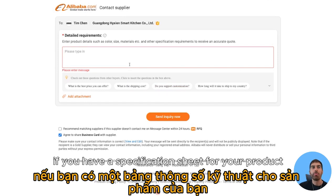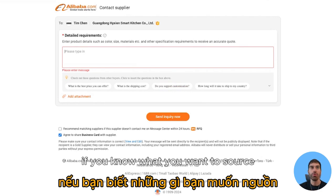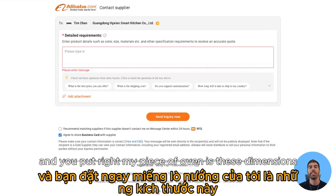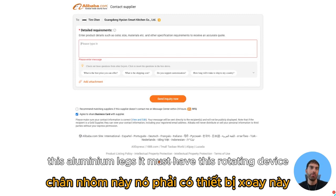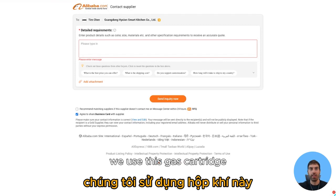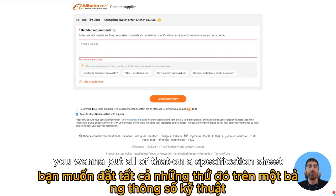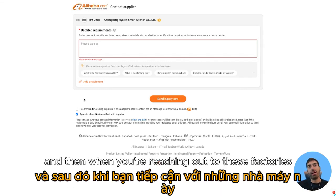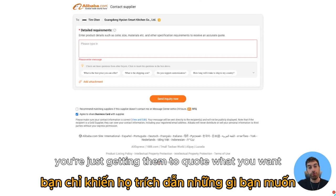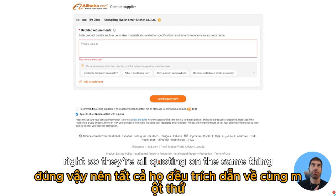If you have a specification sheet for your product, which is something you'd have if you know what you want to source, you put, right, my pizza oven is these dimensions, this steel material on the top, these aluminum legs, it must have this rotating device, the gas heater must come from this side, we use this gas cartridge. If you have all that information, you want to put all of that on a specification sheet and then add that as an attachment. And then when you're reaching out to these factories, you're just getting them to quote what you want. And then you can really compare apples with apples, right? So they're all quoting on the same thing.